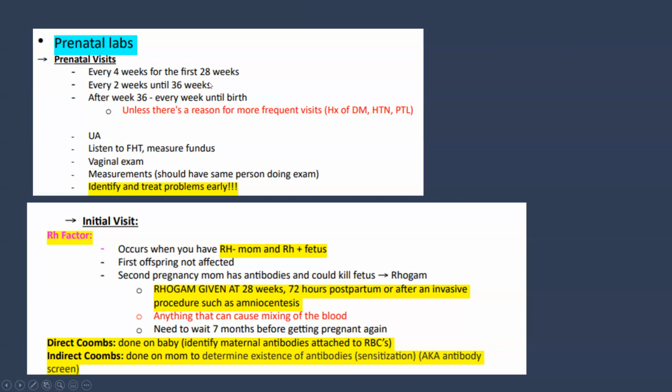And really the goal of these prenatal labs is that we want to be able to identify and treat any problem that we find early. If we have, for example, an Rh factor issue, we want to be doing the teaching and saying, hey, at 28 weeks we may be giving you RhoGAM, and then we're also going to do that 72 hours postpartum as well.